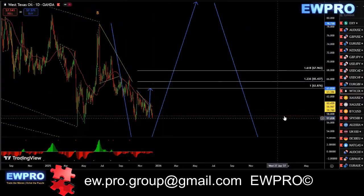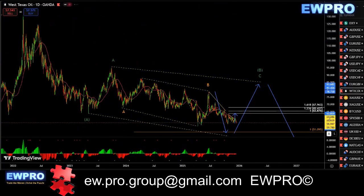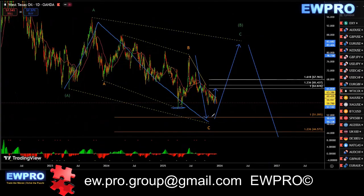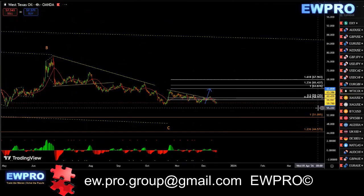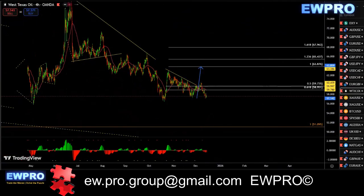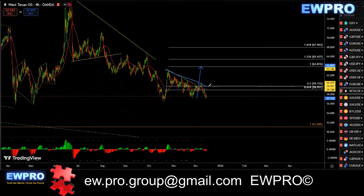WTI. Like I've been saying for a long time, I'm hoping that low gets broken and then we get this A, B, and a C up. I'm looking for that C up on the H4. I've been saying that for probably three weeks now, or maybe four. But I'm looking at all this as corrective, even just for an A, B, C.